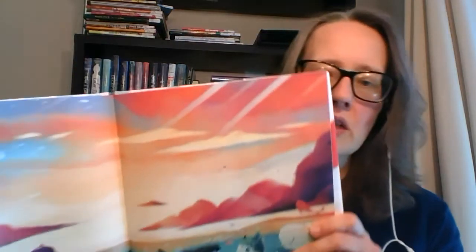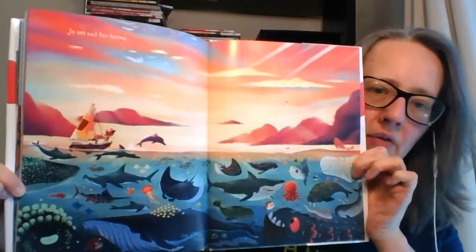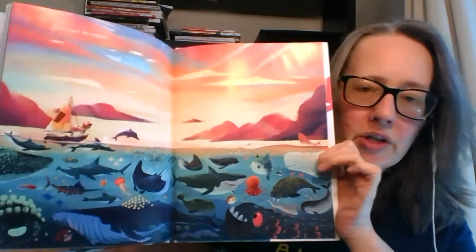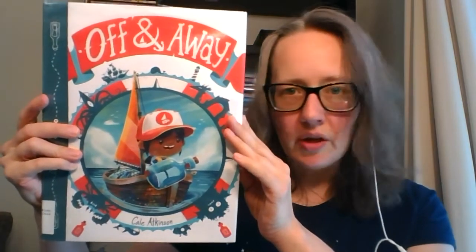I'm just going to show you one spread. Let me find it. Here we go. This is the very end, but it's just beautiful and detailed, and I love all the colors and all the details in it. I didn't want to show you a picture that had too many spoilers because I think everybody should read this story. It's just beautiful.